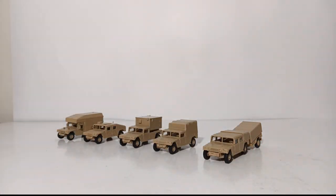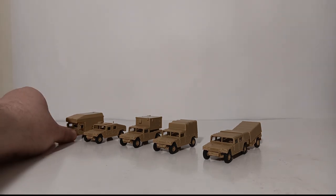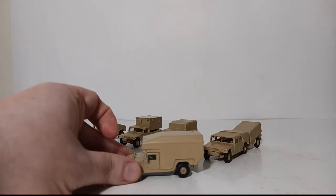You're not done when you pop the package open and take the model out. There is so much more to do. All right, for the first variation we'll take a look at, it is the M997 Maxi Ambulance. This is obviously the medical version of the Humvee.